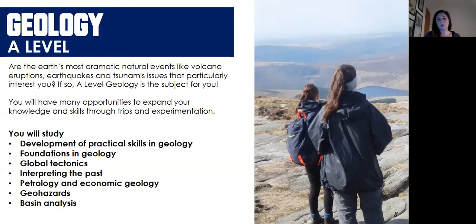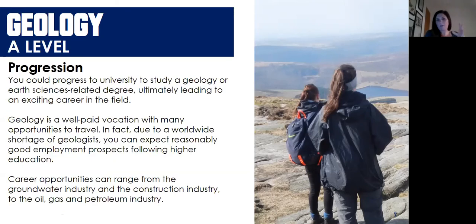Geohazards very much linked to global volcanoes and earthquakes, but also things like mass movement and landslides and sinkholes. So the questions such as, you know, why do sinkholes happen and where do they happen? Geologists can answer those questions. And the last one, basin analysis. We look at the different rocks that make up the ground under their feet, and we interpret cross sections of different rocks going through the earth. So very briefly, that's a nice one there.